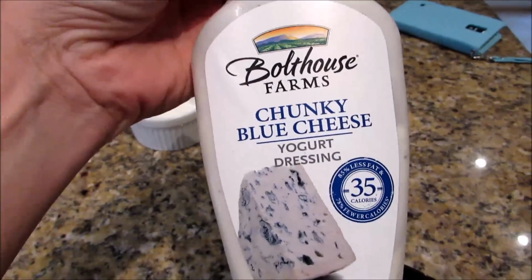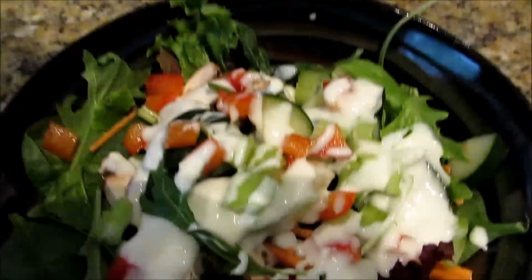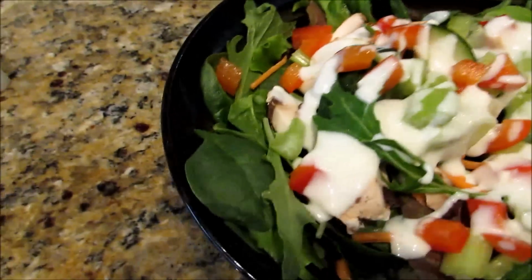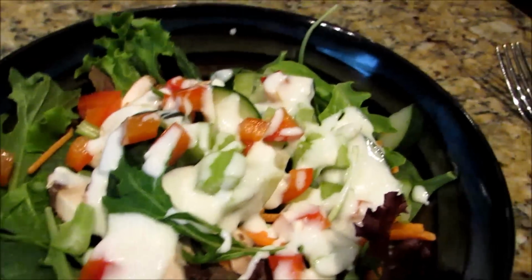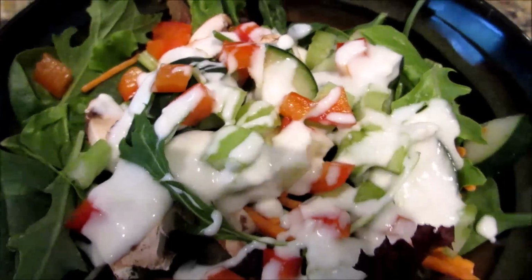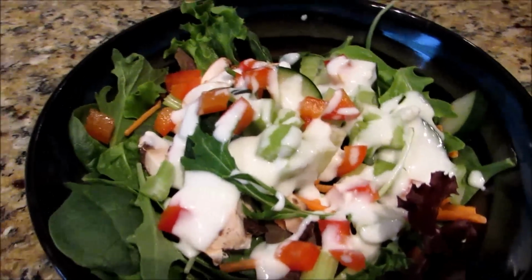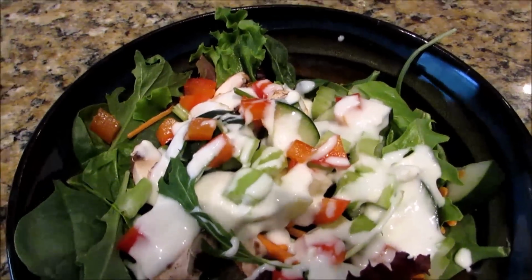This is found in the produce section, so if you're looking for it, this is one of their lower point ones. It is 1 point for 30 grams. Some of the others are 2 points for 30 grams. And 30 grams is basically 2 tablespoons. Like the Classic Ranch, which is really yummy, is 2 points. The Caesar is 2 points. So this is a 1 point salad. I'm going to eat this and then I'll show you the rest of my lunch when I eat it.